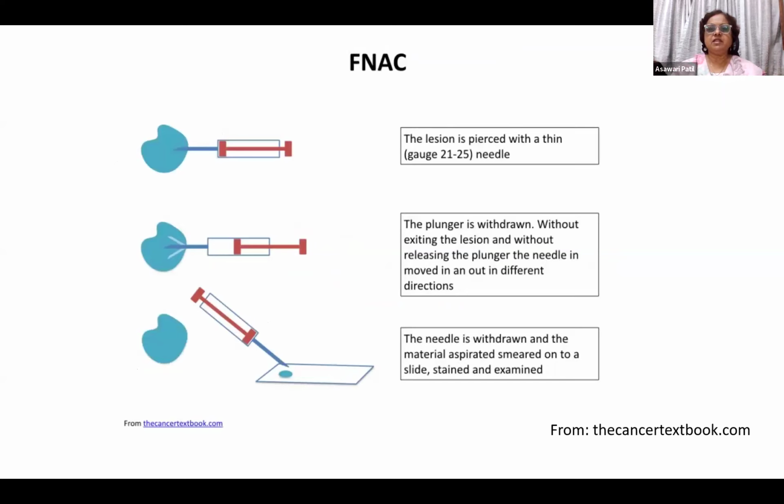So let's come to FNAC, which is a very common procedure. Even in India, we see many people using it. And honestly, although for breast diagnosis FNAC is not a method of choice, we must understand that there are many places where core needle biopsy may not be available as a primary modality for diagnosis, and where FNAC may prove useful. But having said that, we have to understand the limitations of FNAC.